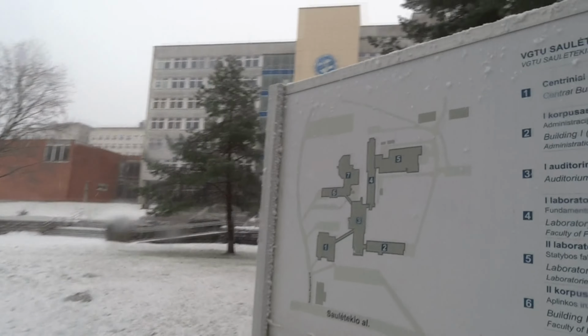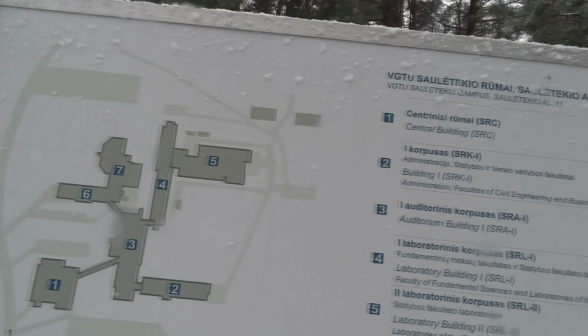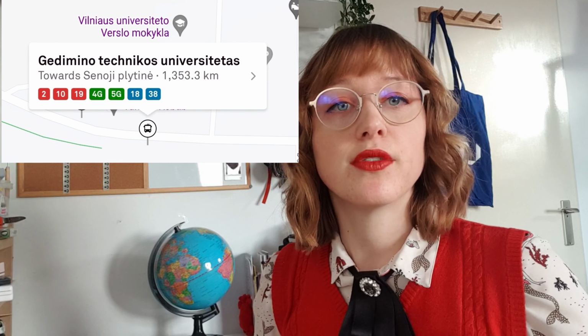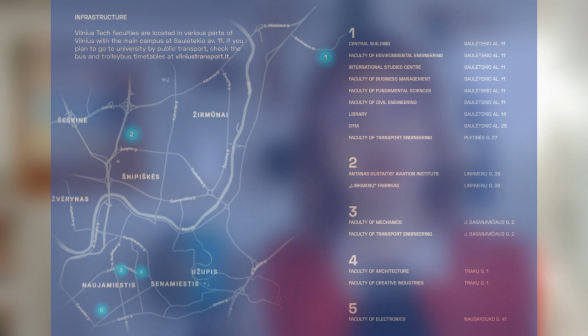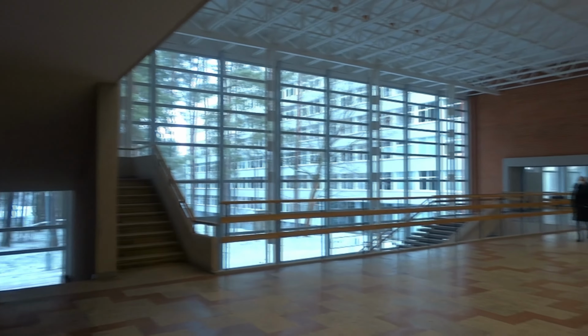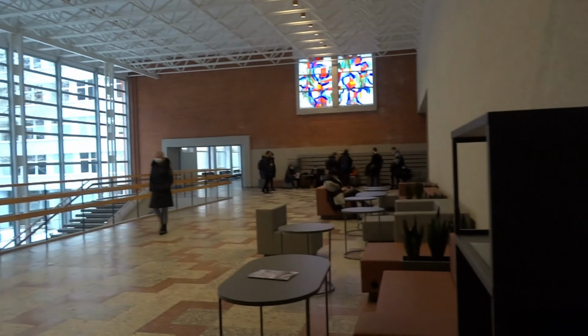The main campus of VGTU is actually about 30 to 45 minutes away from these in the city center and all the way in the north in Saulėtekis. You can get to this part by buses 2, 10, 19, 4G, 5G, 18 and 38. Here you'll also find dorms, and the Vilnius University is right around the corner. The faculties that you'll find here are business management, environmental engineering, fundamental sciences, and civil engineering. So if you're going to be studying at any of these faculties, you're probably going to be spending a lot of time here.